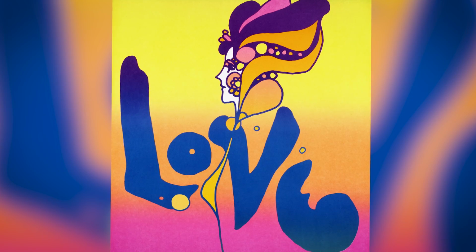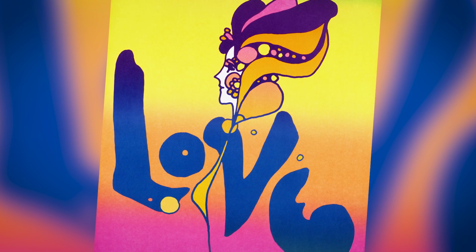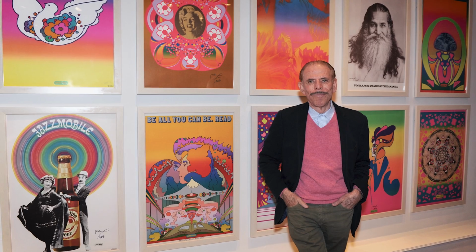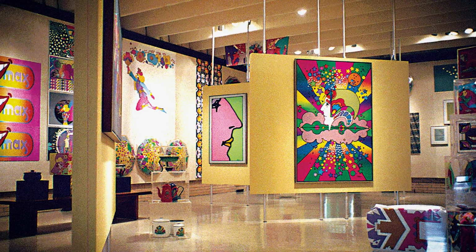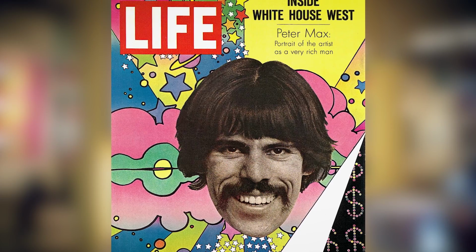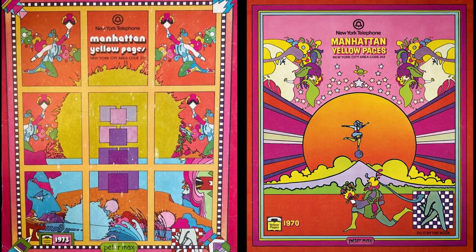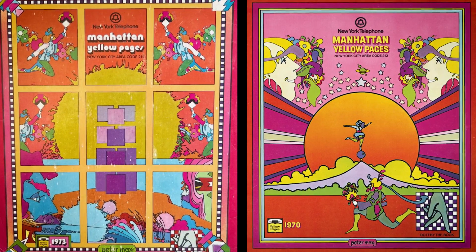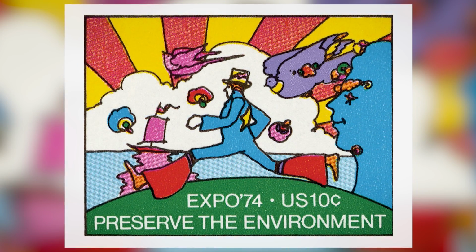Max's unique and colorful style captured the spirit of the 1960s and 70s, and was often considered by critics as the visual arts counterpart to the music of the Beatles. His popularity was prolific during this time, and he produced art from covers of New York City's Yellow Pages phone book to postage stamps in 1974.